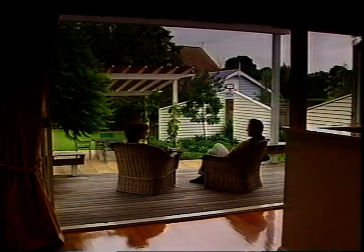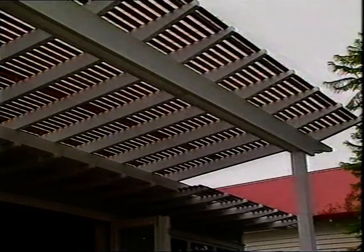What were the requirements of the brief? The clients were wanting a low-maintenance garden. They're both busy working people with two school-aged children. They wanted a garden that they could entertain in, but would also adapt well for family usage, so that the children could also have their part of the garden.